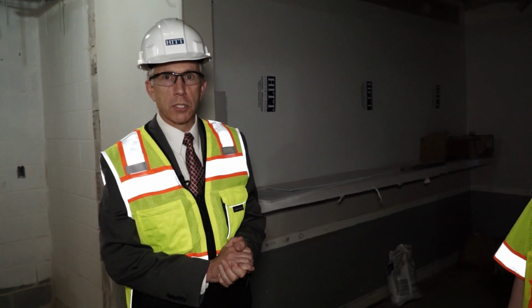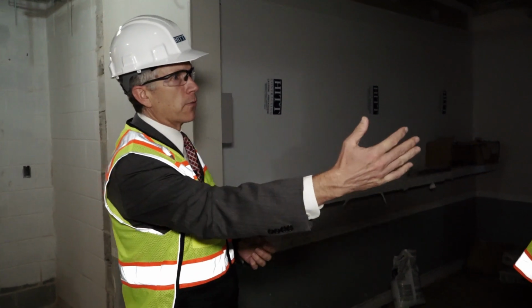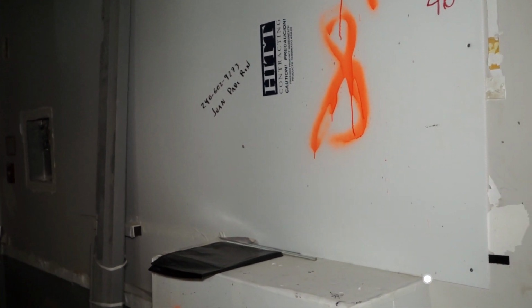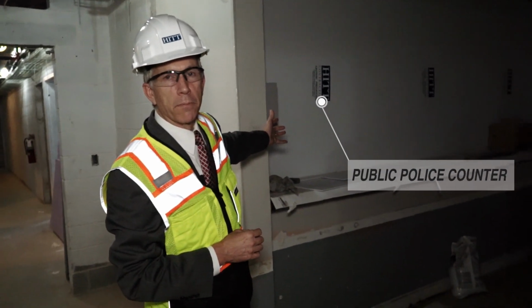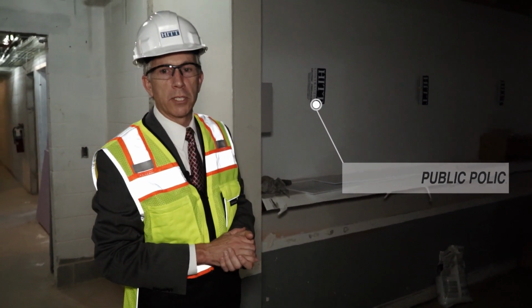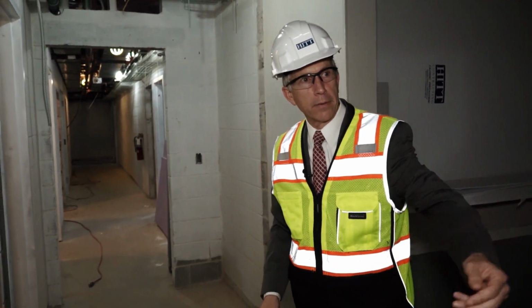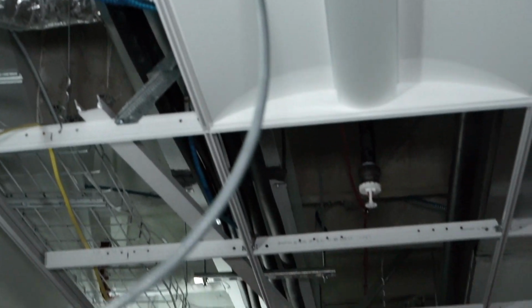Now we find ourselves in the main lobby for the new police department. It's actually in the same location it was before. And if you look here to the right, this is where our dispatch will take place. That also is in the same location, but it'll be a modern facility. And then this will be a public counter for people who are getting police records or transacting other business with the police department. And then the police department will stretch down this way and down in this direction.